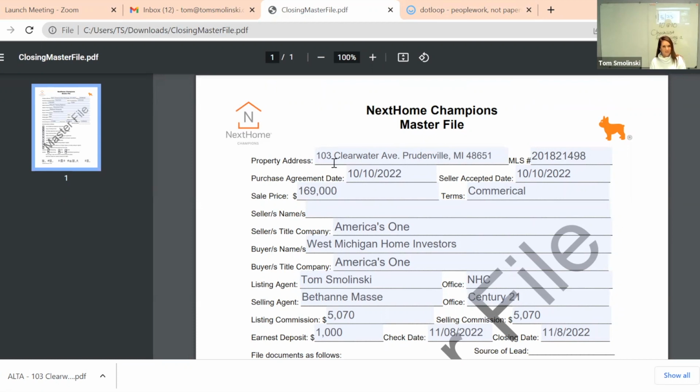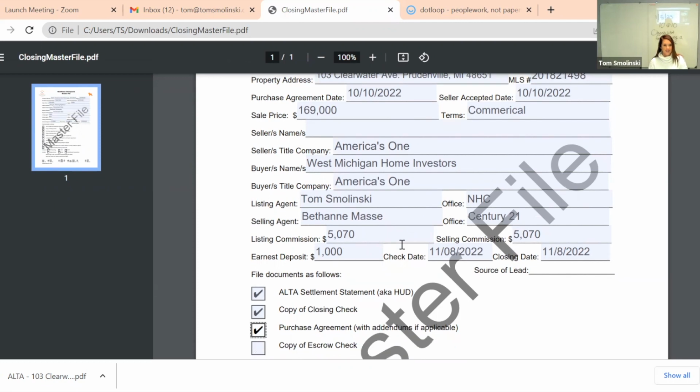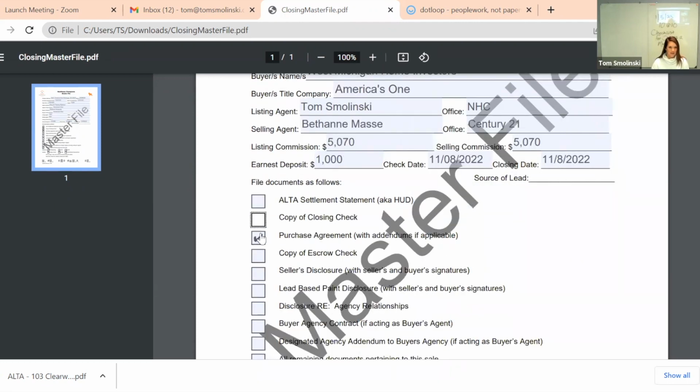Property address, I already did pre-fill it out. So property address, the MLS number, the purchase agreement date, which can be found on the purchase agreement, the accepted date, sale price, the terms. This is a commercial property. West Michigan Home Investors bought it. I'm not going to put our sellers' names on that. I don't think our clients would appreciate that. So I did leave that one blank. But yeah, just the title company for both, listing agent, selling agent, their office. And then we come down here. I shouldn't have those checked.